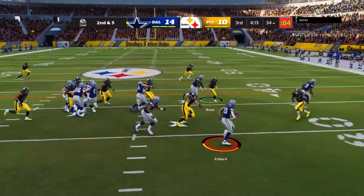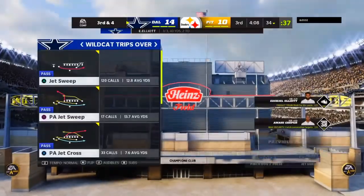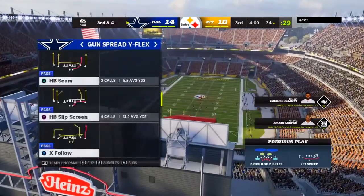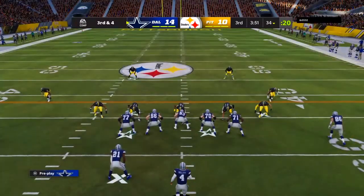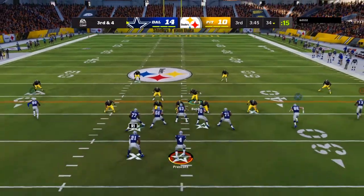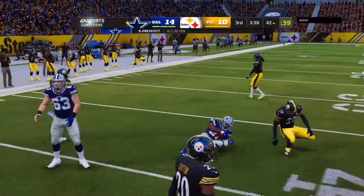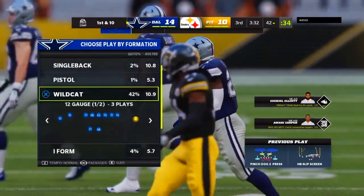Run of the jet sweep as Prescott bats it forward. Looking for a crease, can't find one. Stopped at the line of scrimmage. Looking to throw. Prescott. They'll set up the screen to Elliott. And he's got the first down yardage before he's brought down at the 42. The drive stays alive. A third down gain of 8.